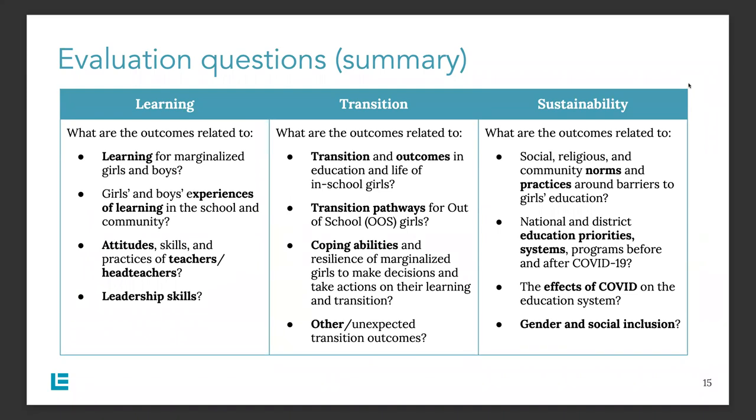The next area of interrogation was really on transition. What were the transition pathways, both for in-school and out-of-school girls, as well as boys? We wanted to understand shifts in coping abilities and resilience, and whether they were feeling agency. And then as well, given all the other changes, part of what we wanted to understand was, were there any other unexpected transition outcomes? And then finally, really looking at the sustainability of some of the shifts that may have occurred as a result of the project.